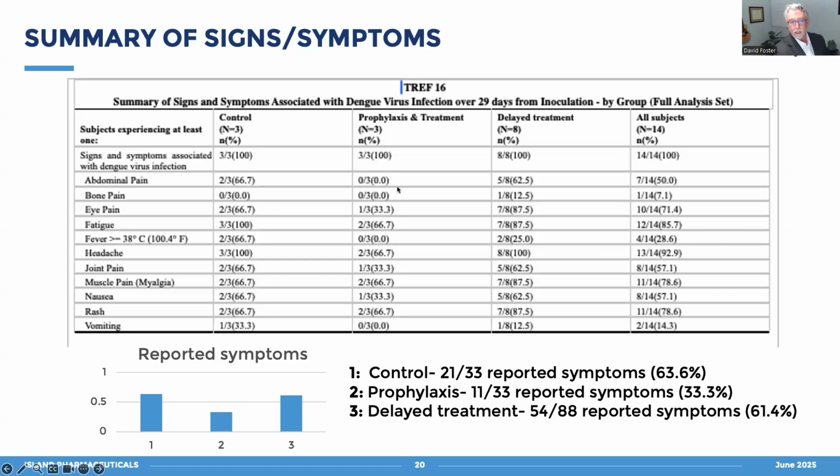Now let's take a look at the prophylaxis data. Hop over here. Now what do you see? Abdominal pain, nobody complained. Bone pain, nobody. Eye pain, reduction from 2 to 33%. Fatigue, also a reduction. Fever, nobody complained of fever. When you count up the number of reported symptoms, it's only 11 out of the 33, so it's 33%. That's a reduction of about 50% of the reported symptoms between the control and the prophylaxis arm, which I was thrilled to see. The people in the prophylactic cohort weren't as sick as the control arm. I think we've accomplished what we set out to do.